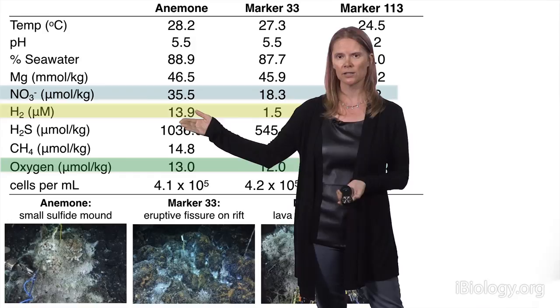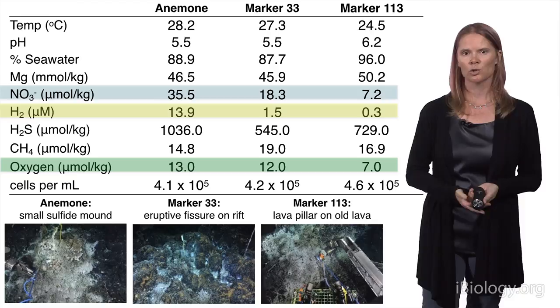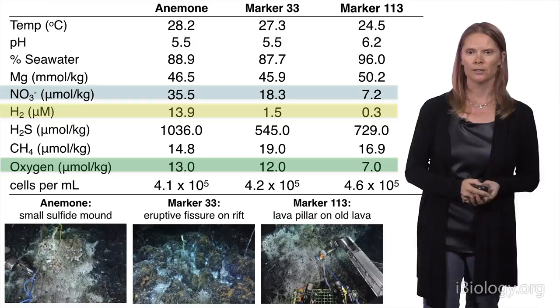And the vent in the middle sort of falls in between. If you look at the hydrogen concentrations, you can see that same trend, where we have a lot of hydrogen available at Anemone and very little at Marker 113. So it's important to keep this chemistry in mind as we interpret our microbial data.